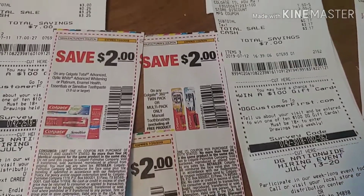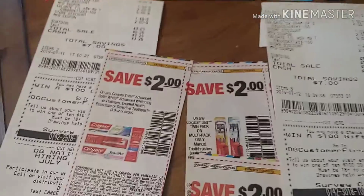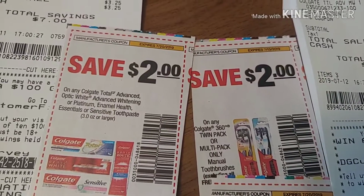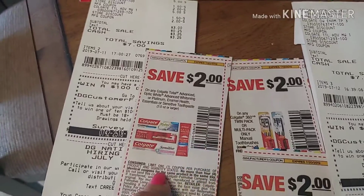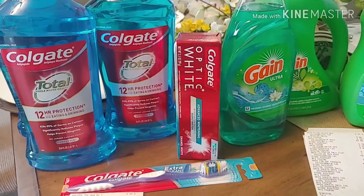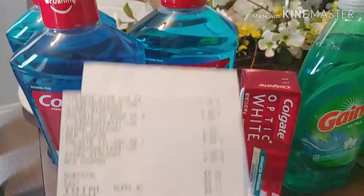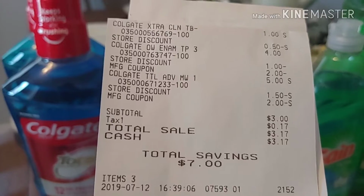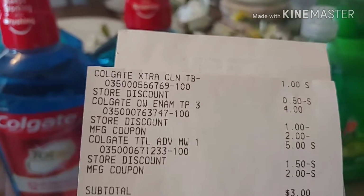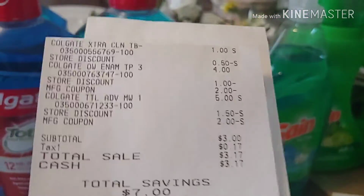So I used the $2 Colgate toothpaste. Of course, they had no toothbrushes for me to apply for the $2 multi-pack 360 twin pack toothbrushes. But I did apply this to the mouthwash transaction and the Colgate Optic White and the Colgate toothbrush. And again, I paid $3 out of pocket with a savings of $7. So, you know, $1.50 for this and $1.50 for this, I'm not including that dollar toothbrush.